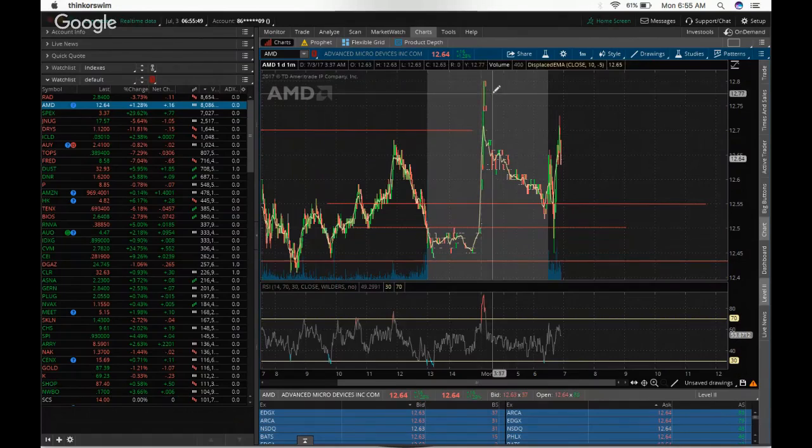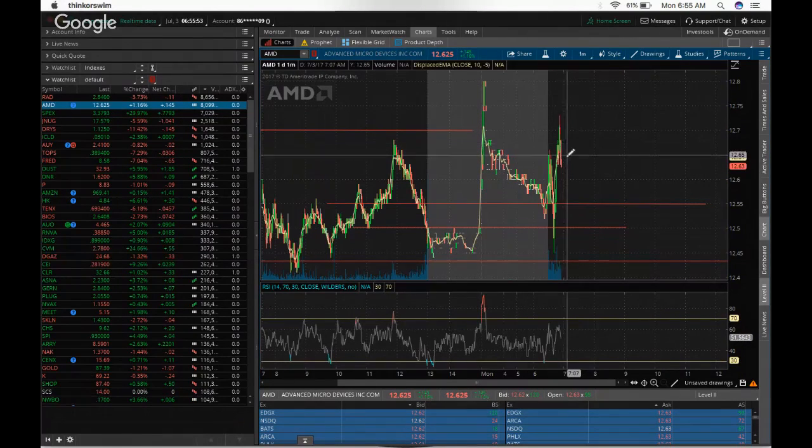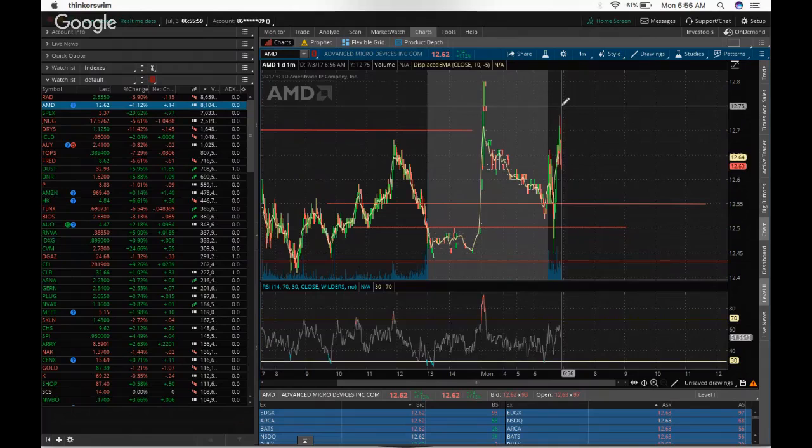Based on the pre-market hours, I thought it had the potential to hit highs of $12.80, but it looks like it's seen a pullback, and that pretty much happened at almost $12.75. So it is seeing somewhat of a pullback.